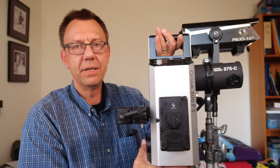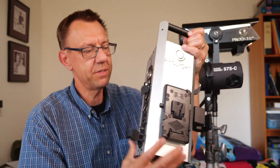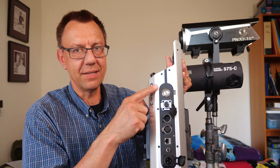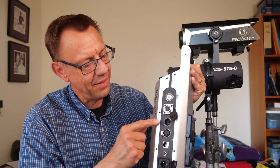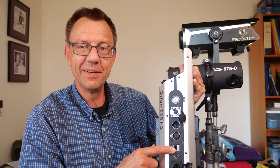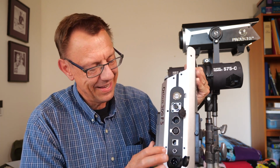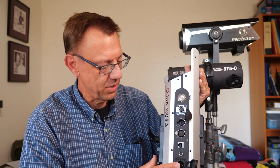The ballast is pretty well laid out. It has room for 2 V-mount batteries, and then on the side you've got the on-off switch. You've got the place to put the head lead, and then 2 5-pin in and out, and RJ45 Ethernet. I'm not sure what this is. And then you've got your power.